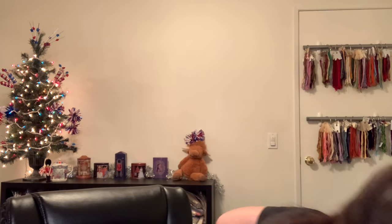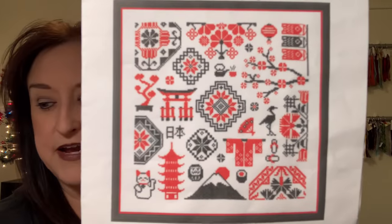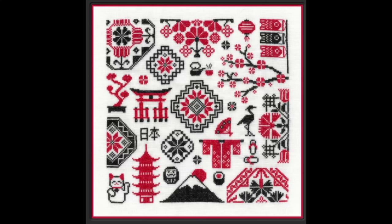Okay, let's see. What else have I been working on? Let me pull up this one while I get. I'll show you Quakers Japan. While that's powering up, I'll show you the Jardin Privé. This is a PDF, which, oh, here it is. PDF, Jardin Privé. Here's what it looks like. You know, I think I'll show a picture because this is kind of faded. I'll show a picture of the actual chart here.